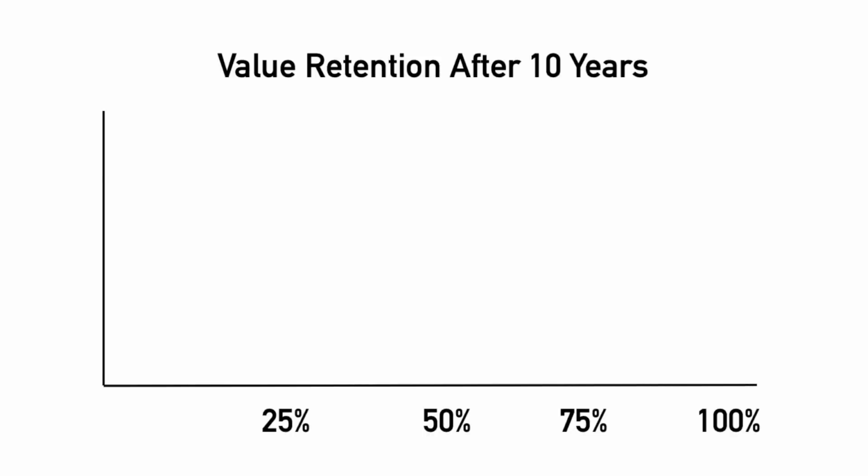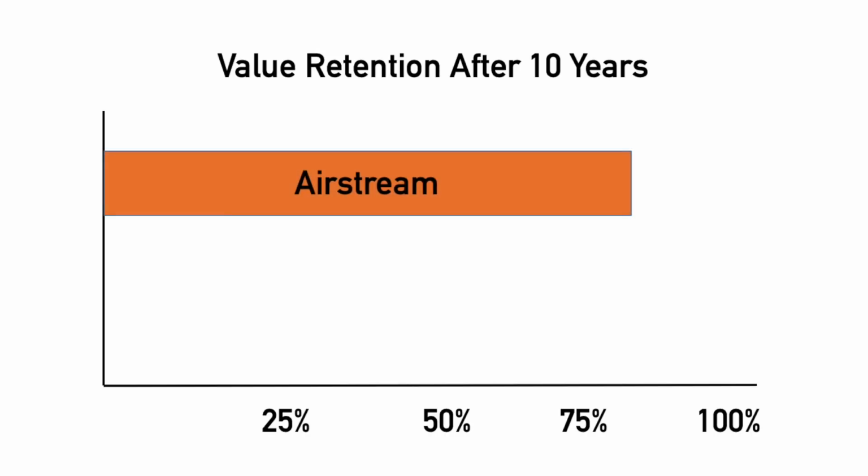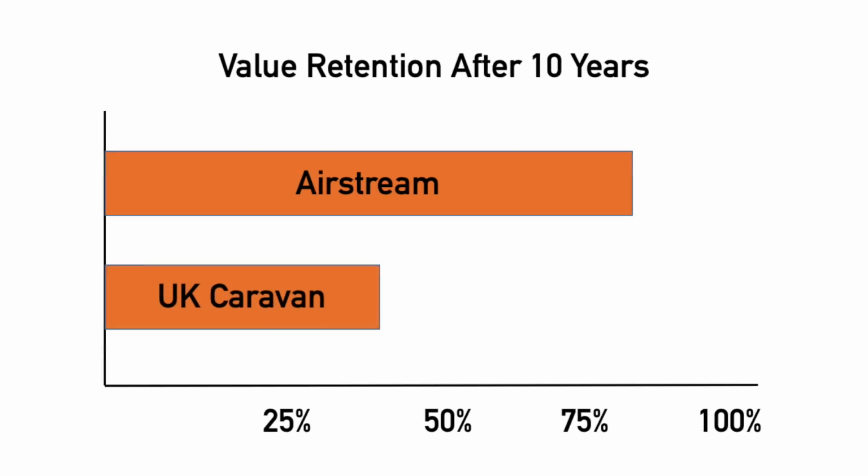It's been calculated, based on the sales of Airstream across all of Europe, that they will retain a bare minimum of 80% of their original value after 10 years. To put this into perspective, taking an average value of 3 of the UK's similarly equipped caravans, they will typically dip below this 80% figure after just 3 years. So if you were to buy a British caravan costing around £32,000 to £36,000, it would retain on average just 41% of its original value after 10 years.